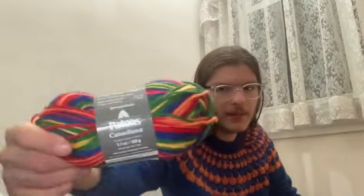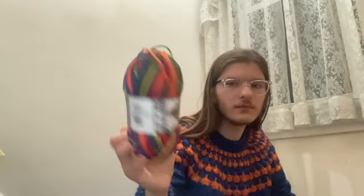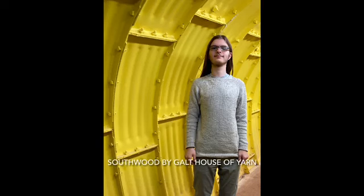I only grabbed one skein to show you because I have 7 skeins of this for a sweater. This is Patons Canadiana in the colorway Rainbow. So I bought 7 skeins and I'm going to make a sweater. I'm going to do Southwood by Galt House of Yarn, which is the same pattern as that gray sweater I did. I think I showed that off in one of my videos. If not, I will insert a picture of that sweater on the screen because it's the same pattern.